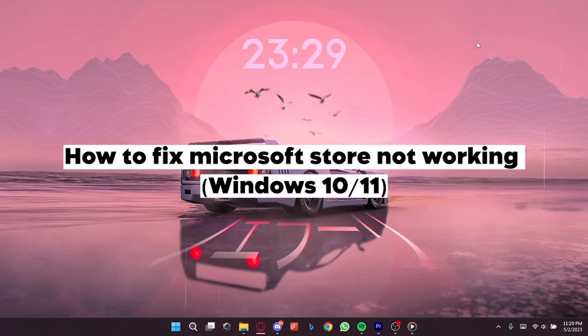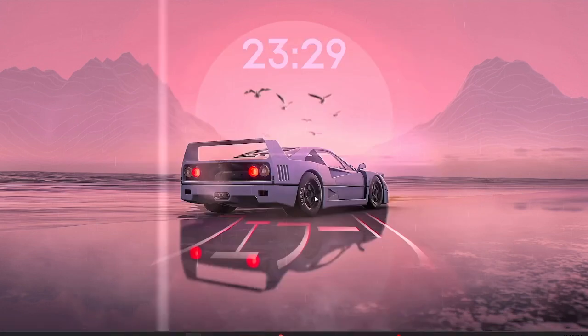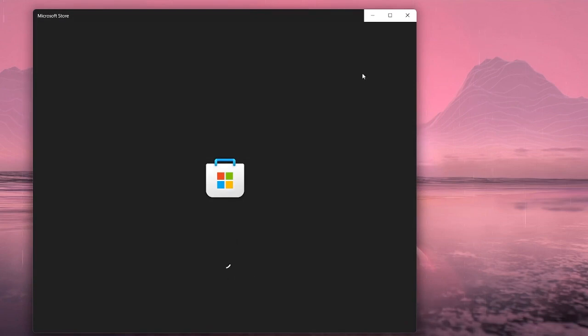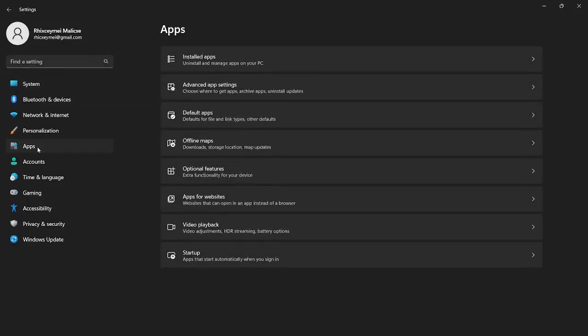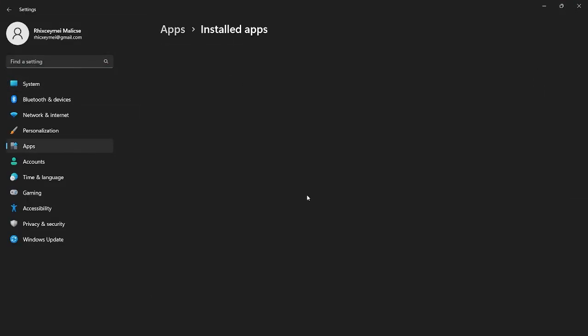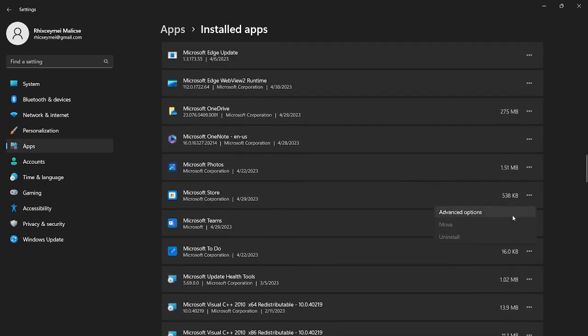How to fix Microsoft Store not working on Windows 10 or 11. So if your Microsoft Store is just stuck on the loading screen, go open your Settings application, go to the app here on the left side, proceed to Apps and Features, and once this is open, look for Microsoft Store, and then click on the three dots beside that.